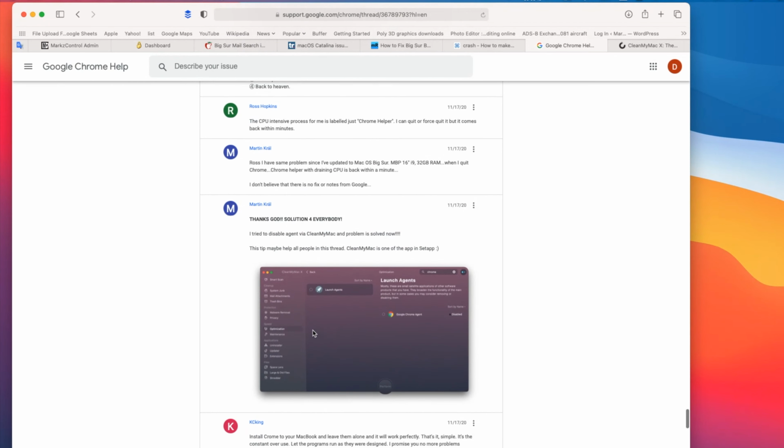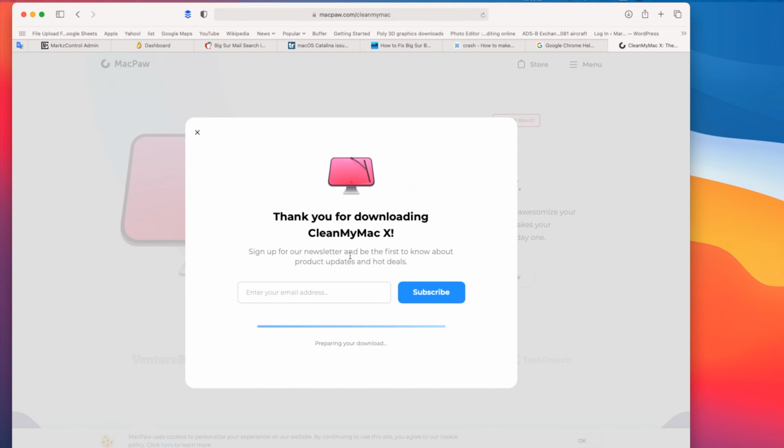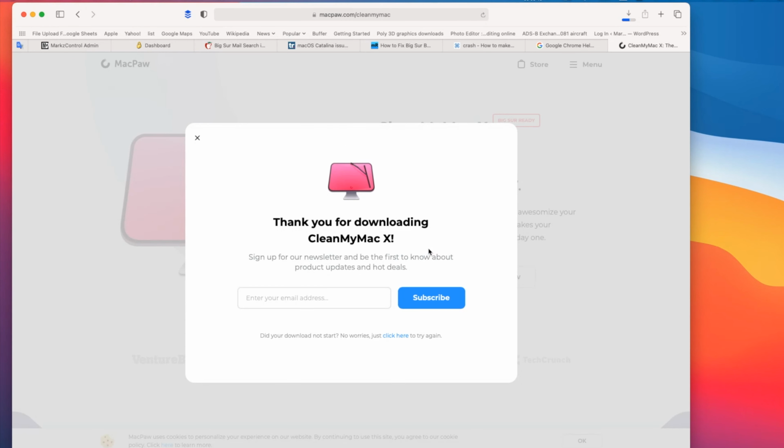But yeah, this Martin Crowell, thank God, excellent. And what he basically said is you've got to get CleanMyMac. I use Cocktail, but Cocktail's not Big Sur ready, so I'm going to get this. Now I don't know if it'll work on the free download, but we're going to download this right here and try it out.